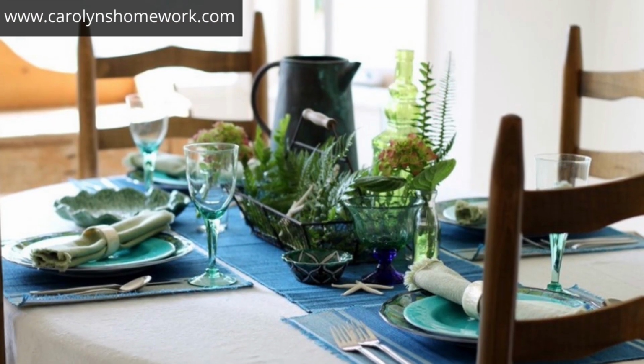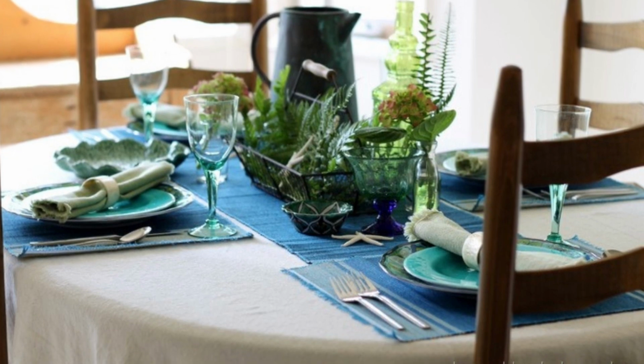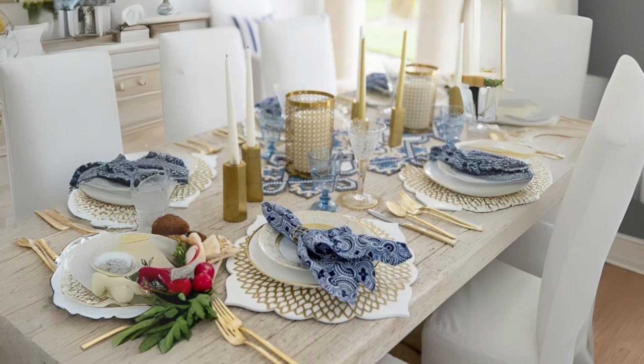Mediterranean table setting. Bring the Mediterranean to your table with bold blues, terracotta pots, and olive branches. Add colorful ceramics and woven placemats for an authentic feel.